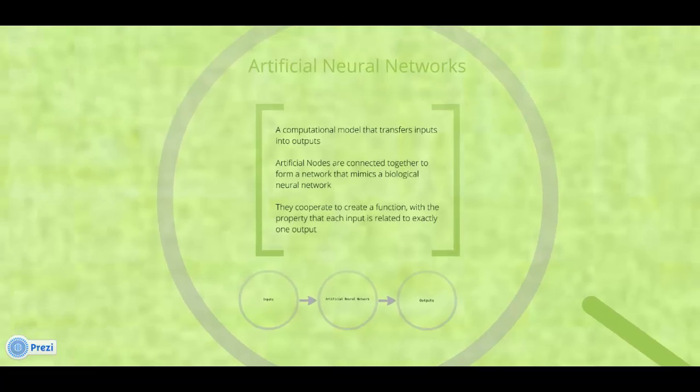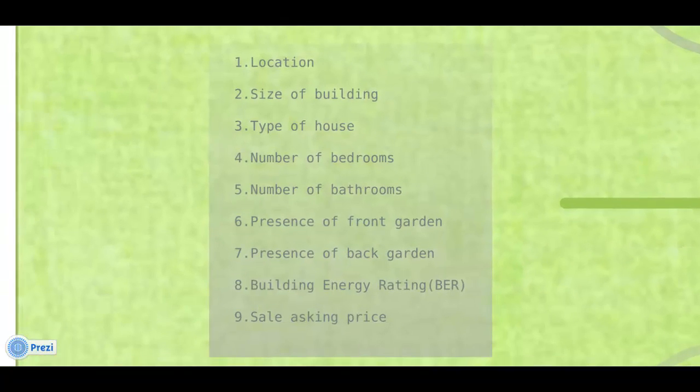The inputs will include the following factors. 1. Location. 2. Size of the building. 3. Type of house. 4. Number of bedrooms. 5. Number of bathrooms. 6. Presence of front garden. 7. Presence of back garden. 8. Building energy rating. And finally 9. Sale asking price.